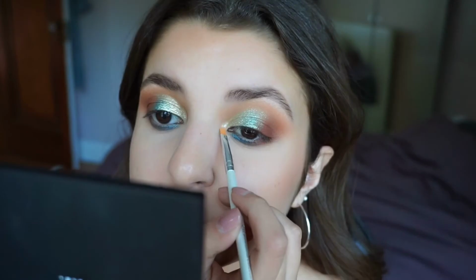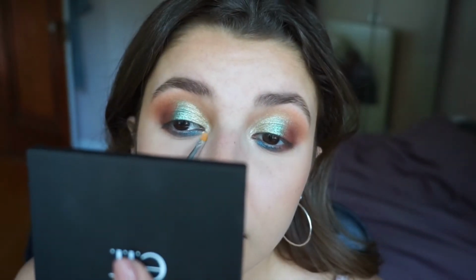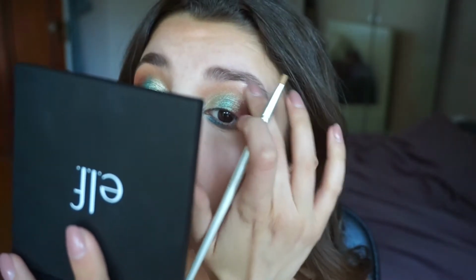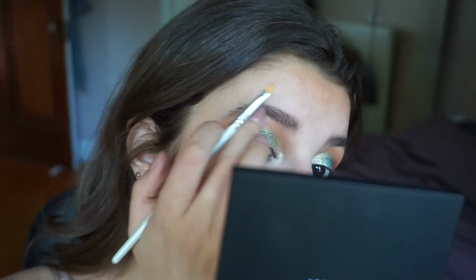We just have one single color left, and that is the first color in the palette, La Costa. I'm going to do it on my inner corner, maybe just the tiniest bit in my brow bone, and then as a face highlight. Final touch is just a tiny bit in the brow bone, and I only like the tiniest bit, and that was really intense, so that was a lot anyway. But I put the tiniest bit here, and then I will blend it out.